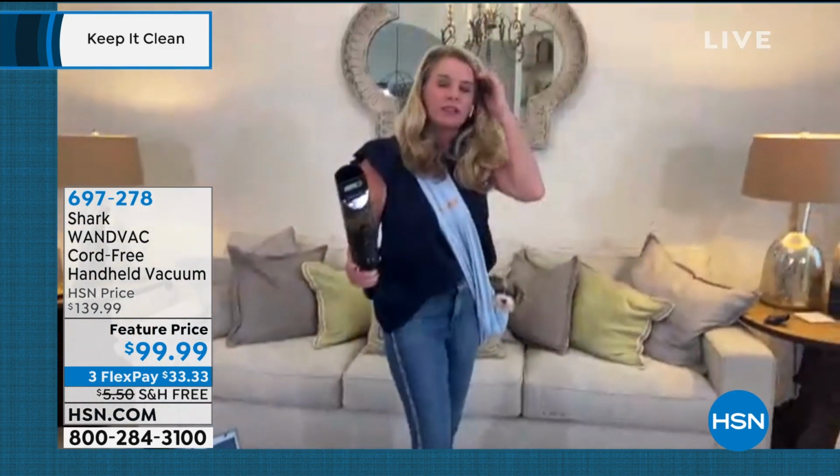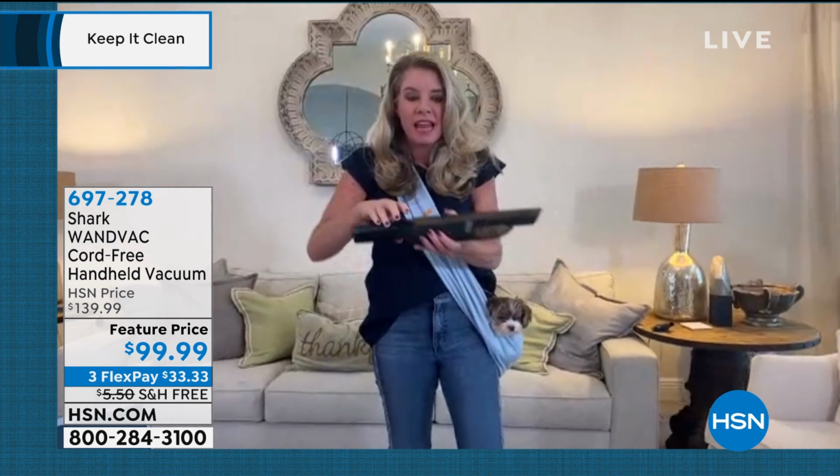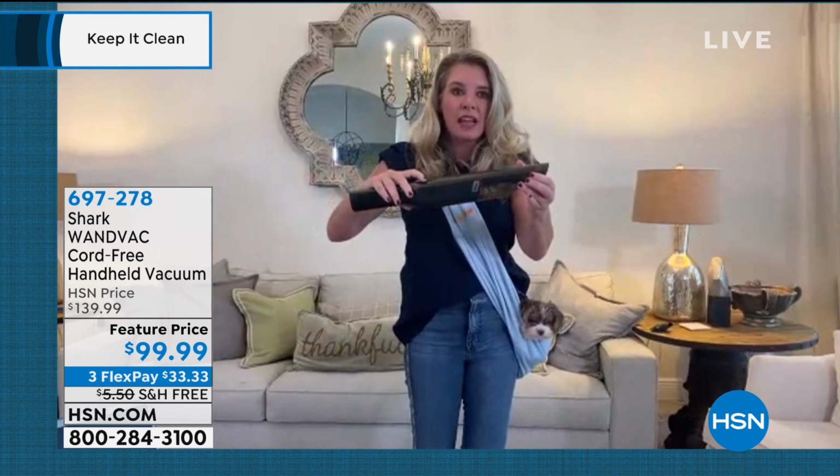And the fact that we're adding those attachments too allows you to get in all those nooks and crannies, all those places that are really a pain to clean. To be honest, a lot of times you just delay the inevitable. You're like, oh my gosh, my windowsill needs cleaned. You know, the windowsill tracks need cleaned, but I don't want to do it because it's a pain in the neck. This allows you to get in those places.